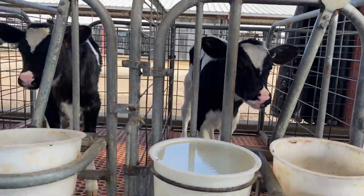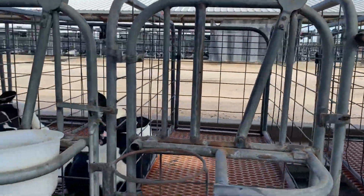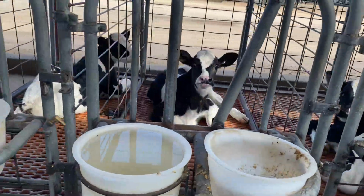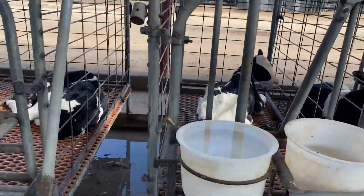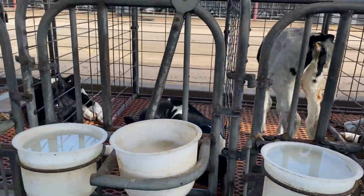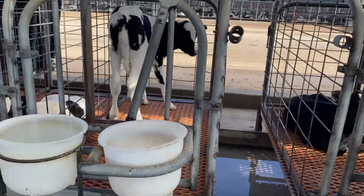So after that, they'll bring her over to the calf barn. They put her in one of her own individual hutches, or if you want to call it a calf crib, and that's where she'll live until she's 2 months old. We do this for safety reasons. We keep them separated. I think you guys have probably heard the term social distancing now. This is so that if one of the calves gets sick, she doesn't get all of her friends sick as well.